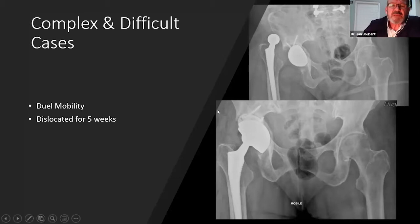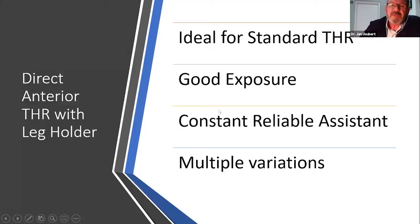Interesting, this hip was quite mobile intraoperatively. The important thing is, I think the direct anterior approach with the table is ideal for standard hip replacements. We all know it affords very good exposure. We get constant, the table is a constant, reliable assistant.